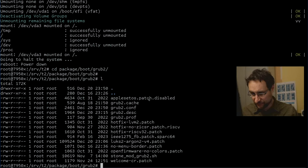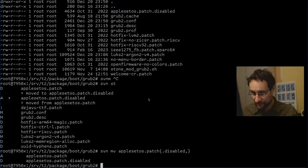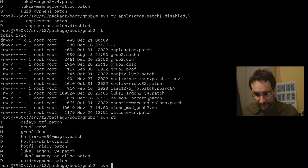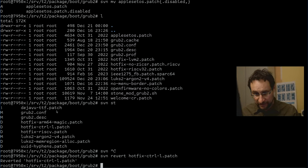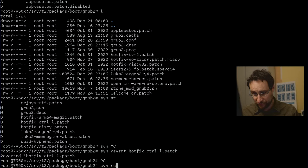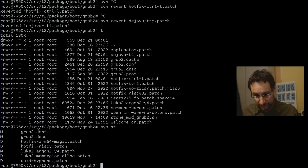So other things, we need to port the Apple setOS stuff. So move that Apple setOS stuff to not disabled. Oops. And then also check this other one. So basically revert the deletion of that. Also theoretically that, I'll do this later. What else do we have? We have these changes, that's hopefully done.